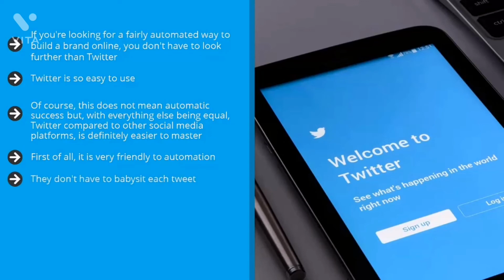They don't have to babysit each tweet. They don't have to sit around to figure out what's going on. They can pretty much set a strategy, let software do it, let the process run for some time, double-check their work, make some adjustments here and there, and then let it run.